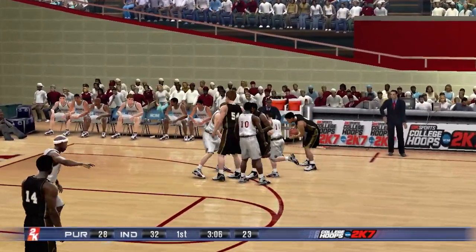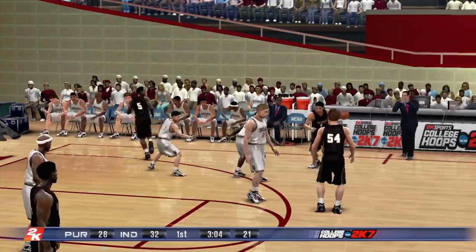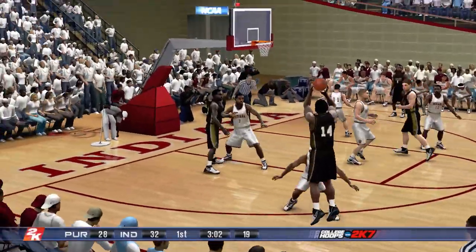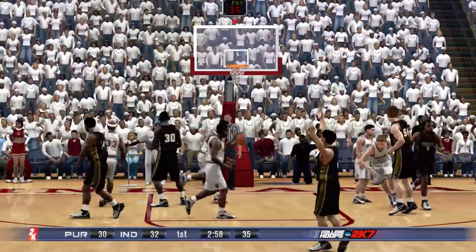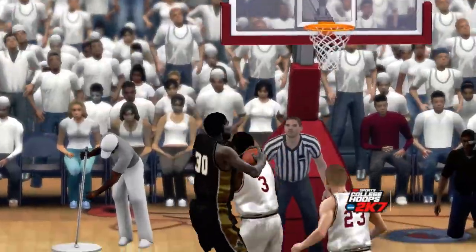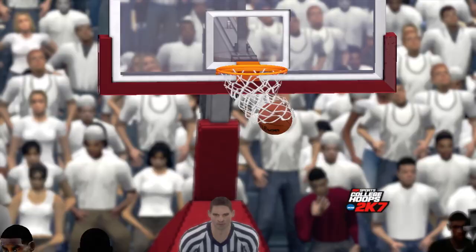Passes to the outside. Number 54 catches it outside. The offensive rebound corralled by number 30. The last shot laid gently in. Fantastic play to get the second chance points.